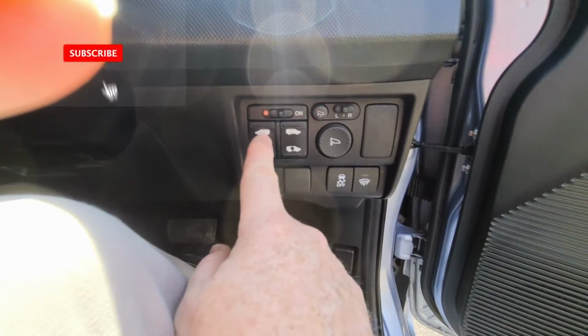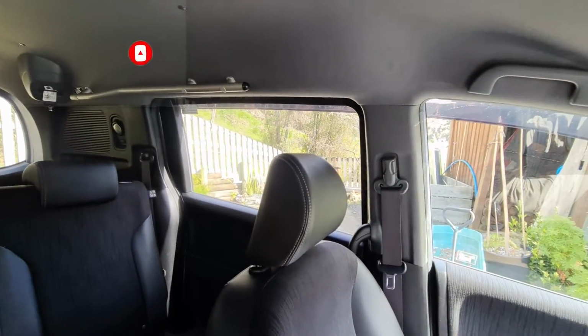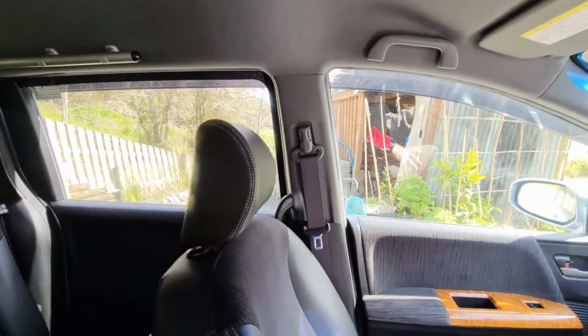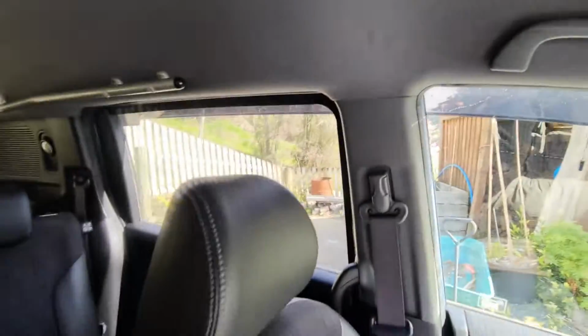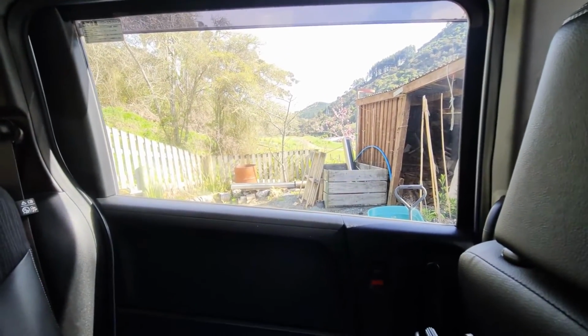And this one here allows you to open the back doors over there automatically. Now I can do it from here, I can do it from the door itself, or I can do it on the key fob as well. So they all open automatically. So I'll just show you. Let me just get you back there, and I will press this button here.